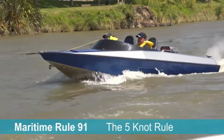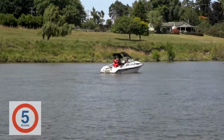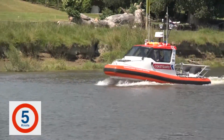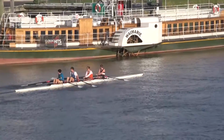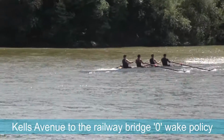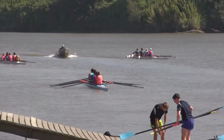Rule 91 of the Maritime Rules requires that all watercraft keep within 5 knots within 50 metres of another craft or persons in the water. Speed must also be kept within 5 knots 200 metres off the shore or divers. When boating on the Whanganui River, the 2-kilometre rowing course from Kells Avenue to the railway bridge has a zero wake policy when rowing skiffs are either racing or training on it.